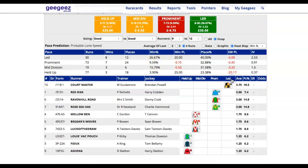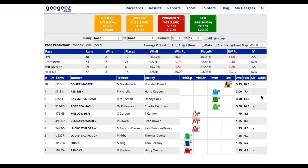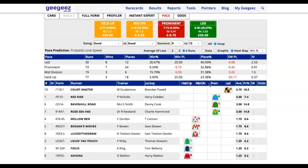Pace is always important in chases. 67%, I think, when I last did research, of all handicap chases are won by horses who lead or race prominently. So in this kind of bit here, that's never a bad kind of shortlisting mechanism or weigh in. If you wanted to go through handicap chases on a card, maybe class 3 and above or class 4, I tend to leave class 5, but that's personal preference.